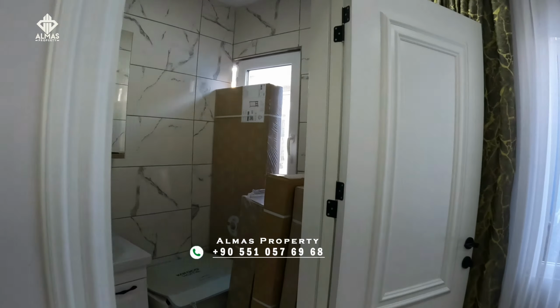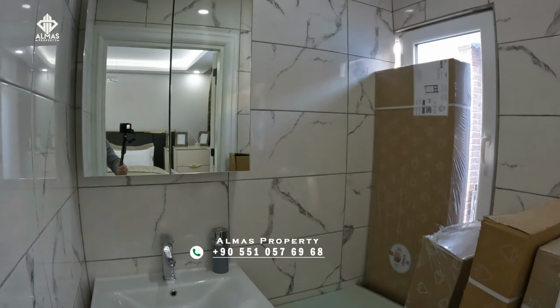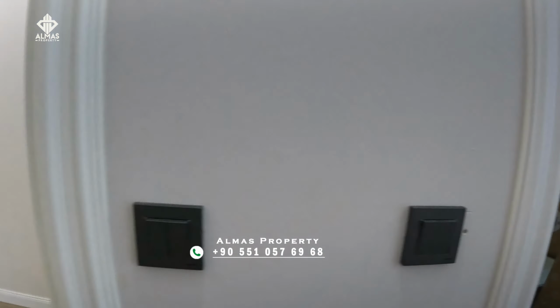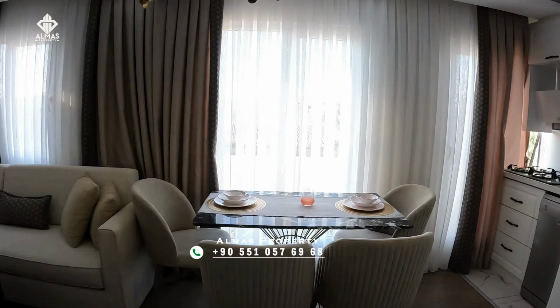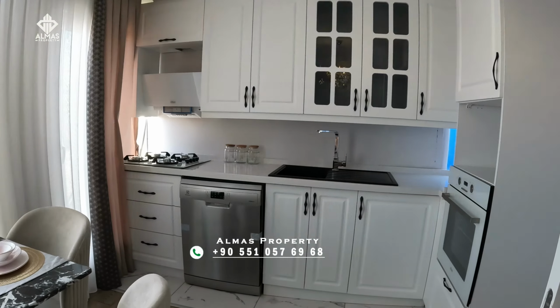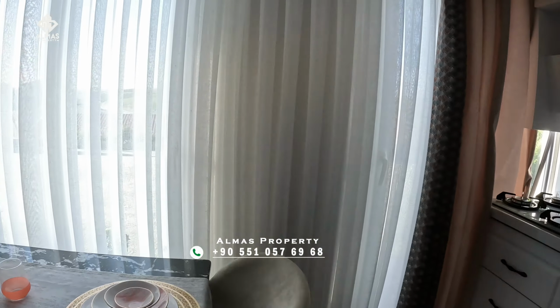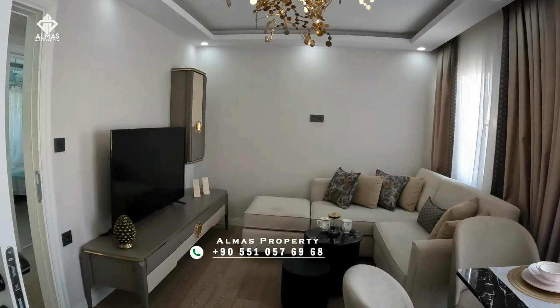Of course, there is a bath inside it. And that is the living room for this property. It's an open kitchen. This is a sample apartment for this property. Now, there are other types of two bedroom with a closed kitchen, and a three bedroom, and so on.